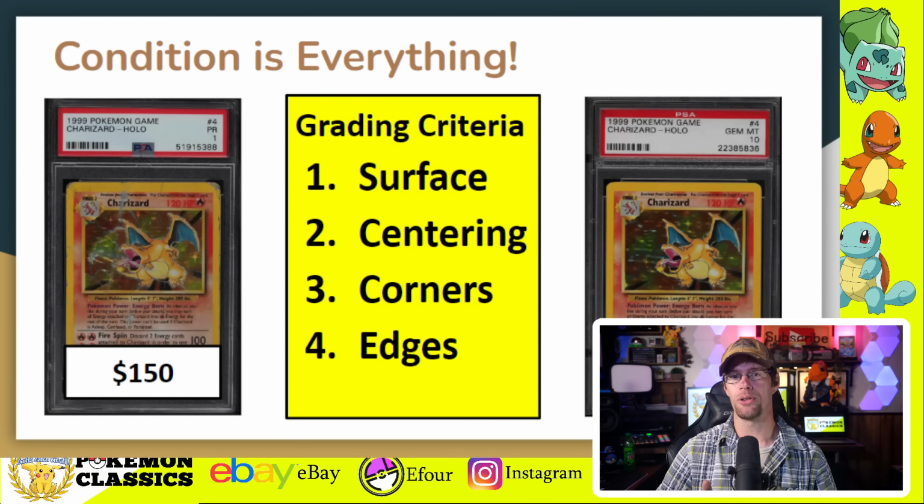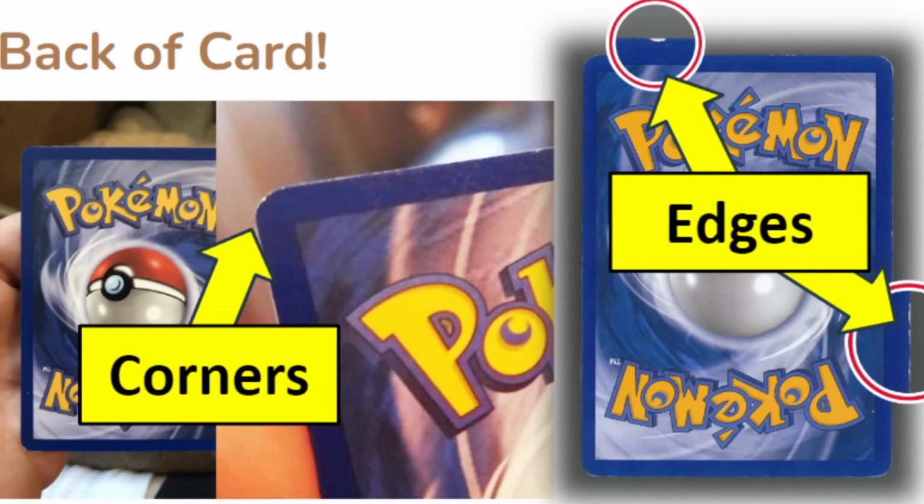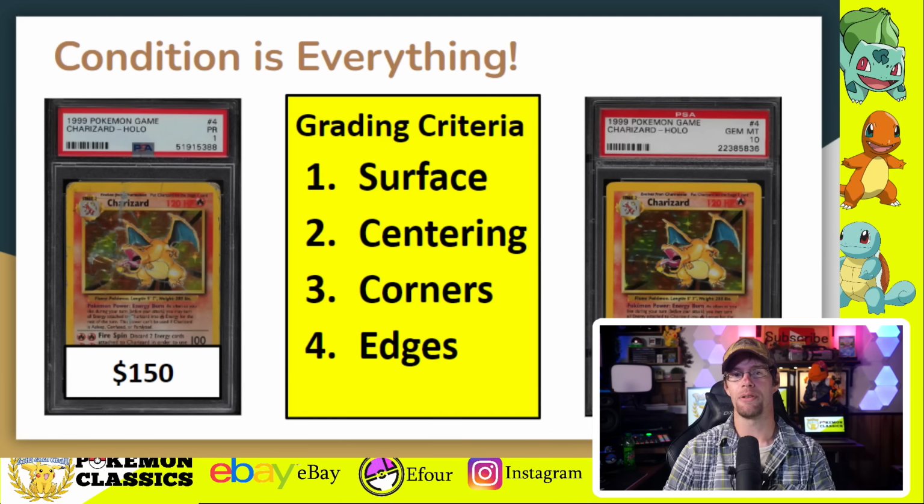As I alluded to earlier, every one of these grading companies applies their grading scale slightly differently, but one thing that they all have in common is they all take those 4 grading criteria, average them out, and then apply one singular numeric score for a grade.